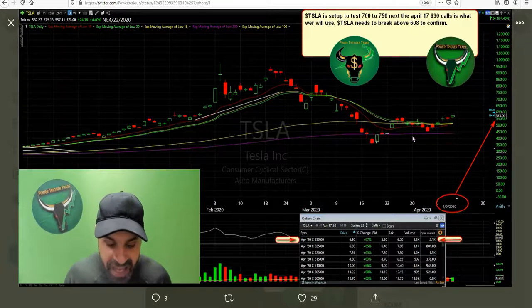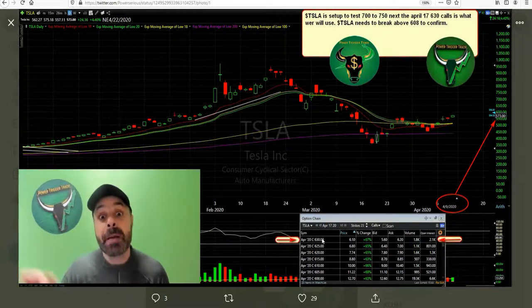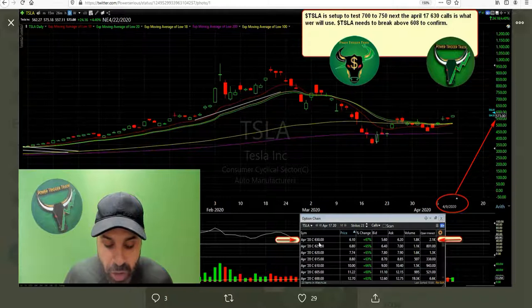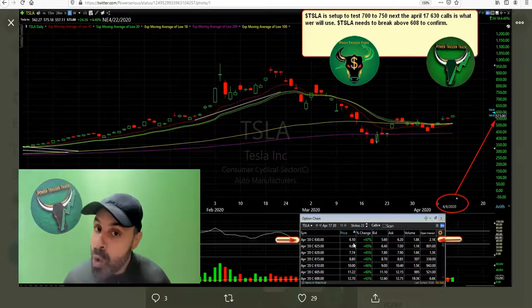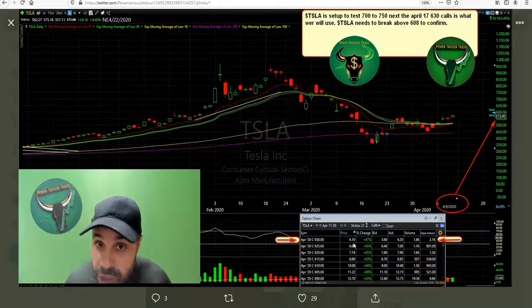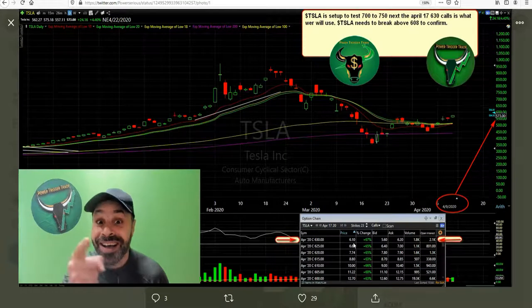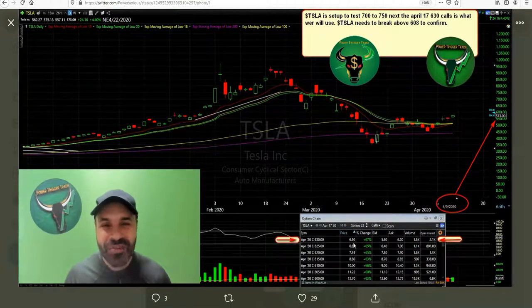All right then. This is the options chain, April the 17th. Now, on the close, you can check this on your options chain. Tesla with the 630 calls closed at $610 per option. Of course, this is not what we paid for confirmation, and you're going to see why it doesn't really matter. All right then. What a great, glorious win for us.